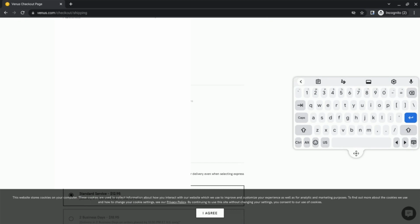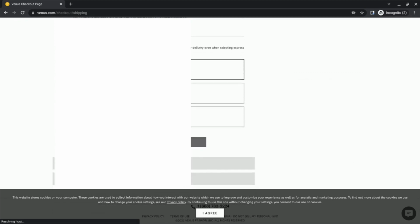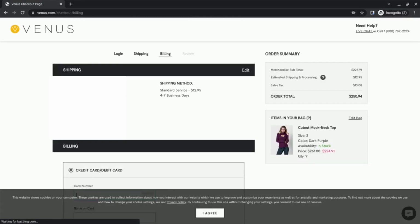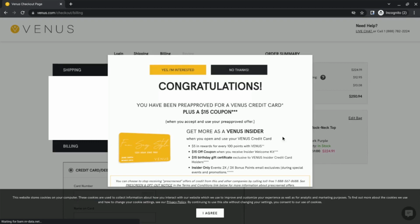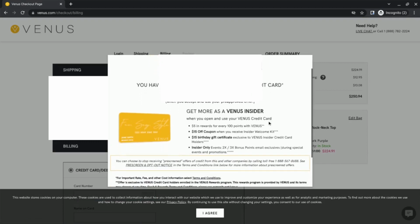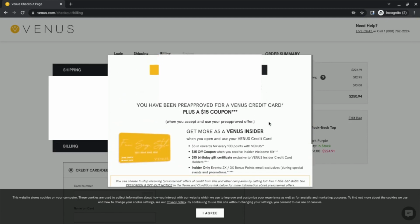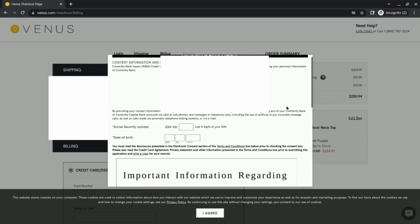And once you put all the information in, then you're going to get that pop-up, and the pop-up is going to be right out there, the shipping information. So I can show you part of this screen right here. So after the delivery information, go to next, and then you're going to get the pop-up now. And the pop-up is going to say congratulations, and it's going to say your name. Congratulations to you on getting pre-approved for the credit card. Please go ahead and get it. You're going to get a $15 coupon. Go ahead and click yes, you're interested.